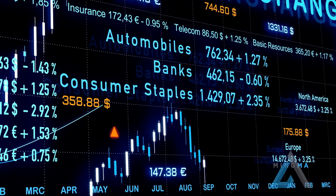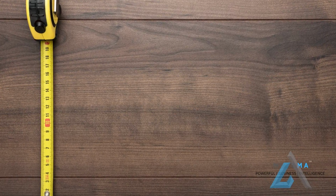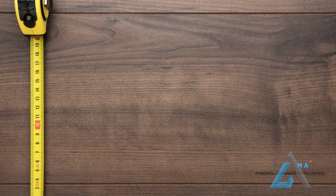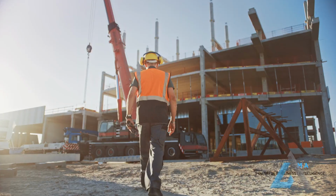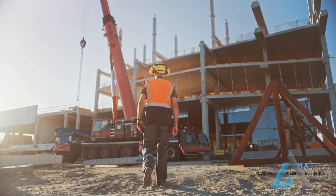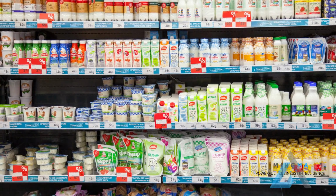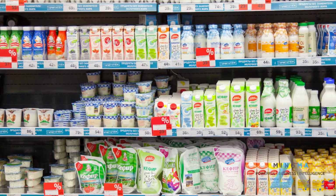Really good business case: a client that I worked with actually used this as a measure to figure out that he had two sides to his business. He had his construction side and he had his retail side, and he had a gut feeling that his construction side was holding up the business and his retail side was actually losing them money.